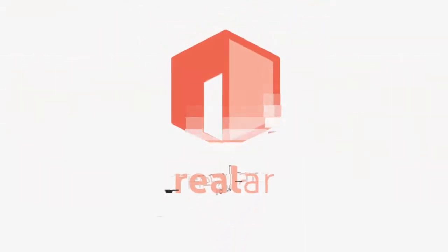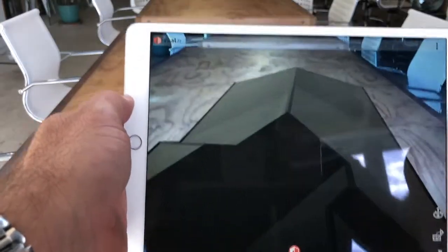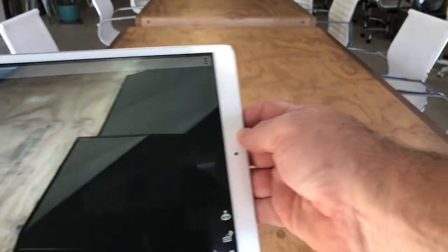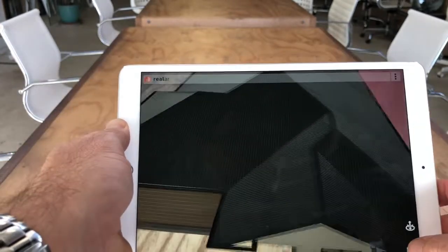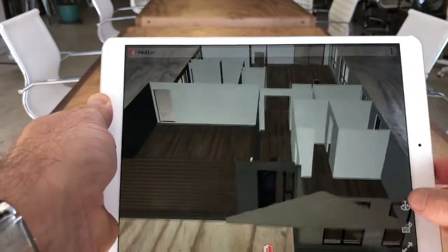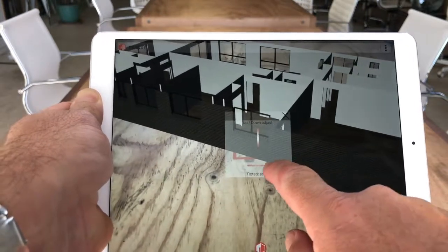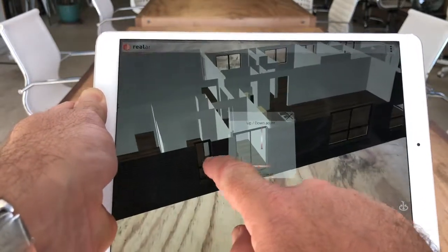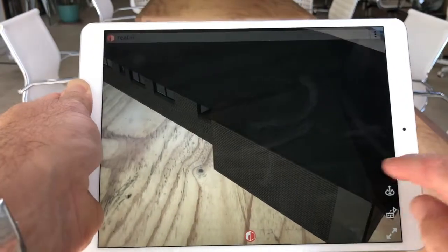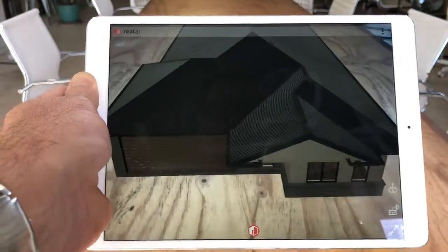We've got something really exciting for you today, which is our latest app. Using any flat surface with a smartphone or tablet, you can see your new build as a model or a floor plan. It's incredible. The biggest fear of new home buyers is understanding plans. Using the Realar app, your new home builder or architect can very quickly and easily share their plans and ideas with you in an instant.